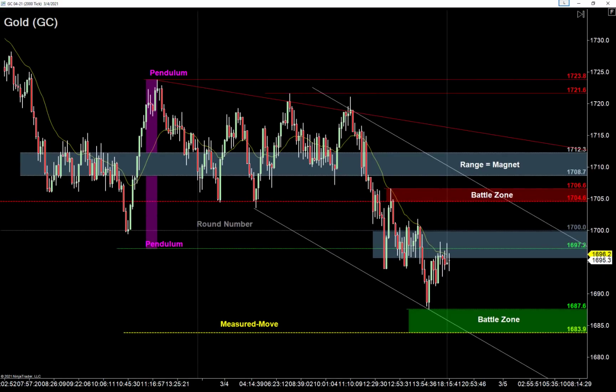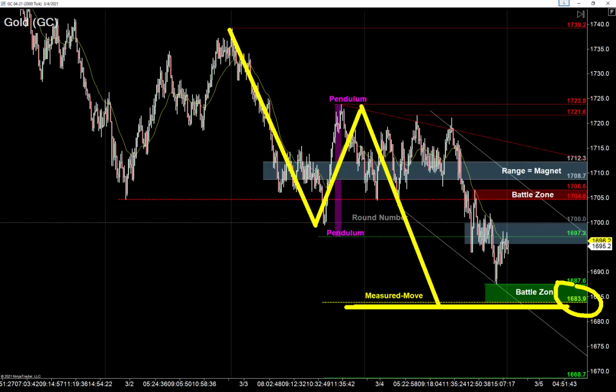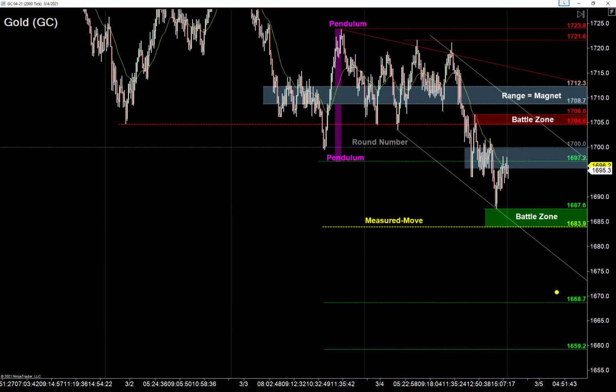But if I'm a seller, how do I justify selling short down here, right? I really don't see a lot of strength through this pendulum swing. We are only a few inches away from that big measured move at 1684, right? That measured move being that big leg down and that next leg lower. So we have to assume that the 83.9, 84 area, let's call it, is a major objective for those sellers. If they do keep it going, we've got some more targets waiting below us at 68.7 and 59.2.